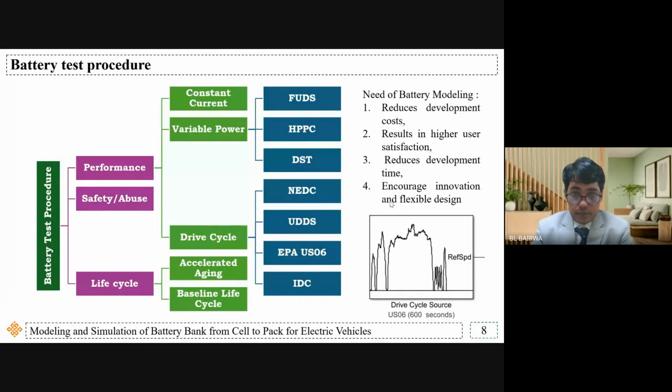If you are developing a battery, before commercializing it, we have to test the battery. There are different types of tests available in the current scenario. I have taken this from the USABC protocol, the United States Advanced Battery Consortium. Generally, battery testing is divided into 3 parts: performance test, safety and abuse test, and life cycle test.